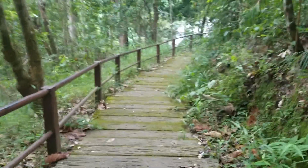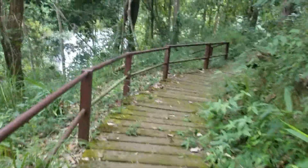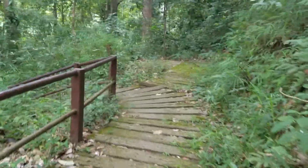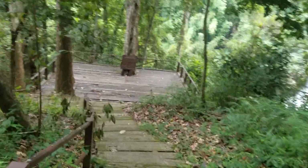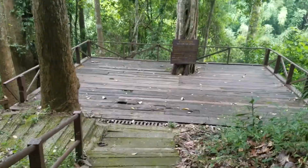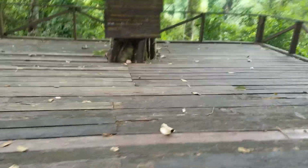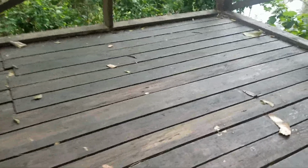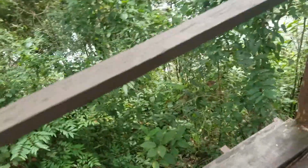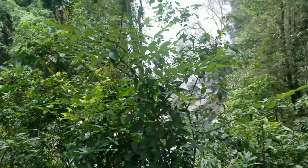I think I'm starting to see it, and it's getting louder. Yep, Sirithon Waterfall. So we can look at the deck. It looks a little weak, which scares me a little bit. It's probably stable. If I was to fall through, yeah, I'd fall about 15 feet. But I don't think that's going to happen.